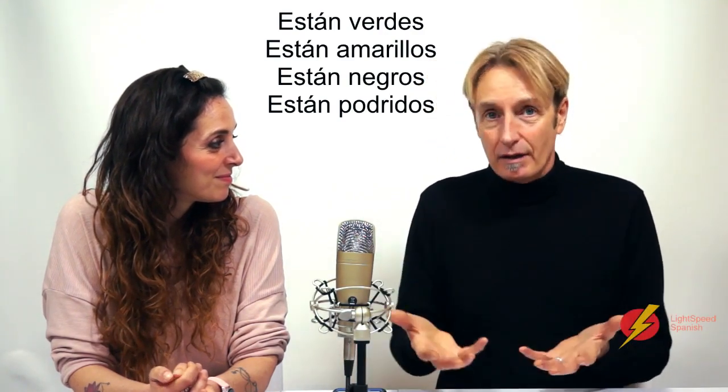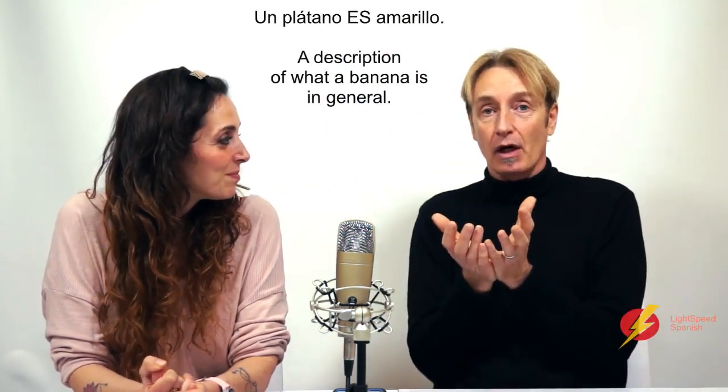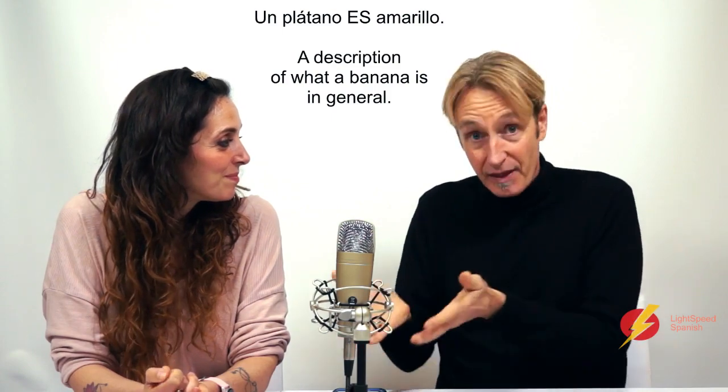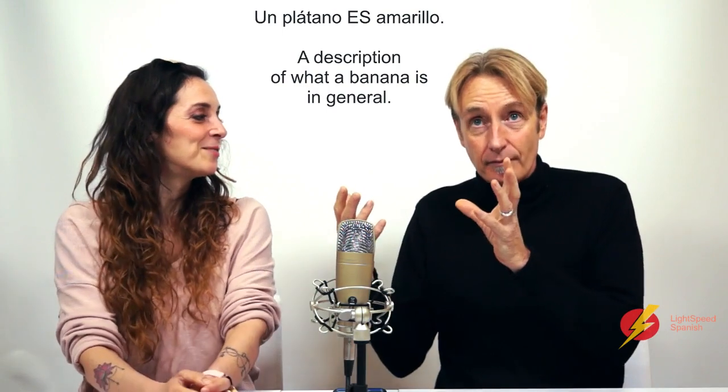But when we say es amarillo un plátano, we're describing the trait of a banana. We're not talking about what this particular banana is. And remember, ser has nothing to do with the truth. In this respect, bananas are yellow, right? The sky is blue, clouds are white. All of that's not true, but it's a concept that we hold in our mind. That's what ser is. Yo soy profesor.